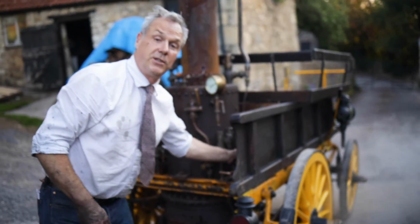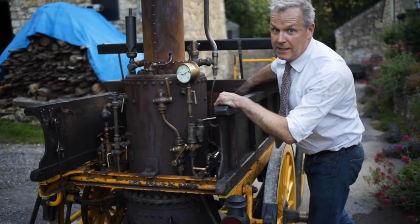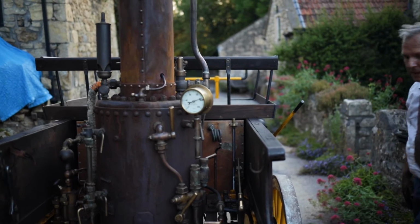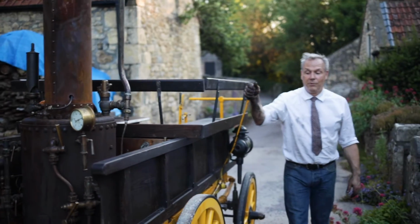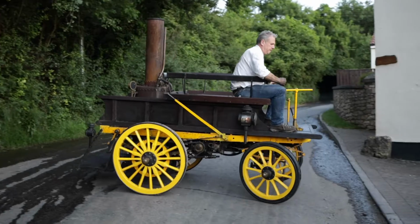Just in case of emergency, to stop it blowing up, we've also got a hand pump. This is a sight gauge, which tells you how much water is in the tank: 40 gallons in the tank, 15 gallons in the boiler. And last but not least, we have a handbrake, which is only really any good for stopping it moving if it's not moving in the first place.